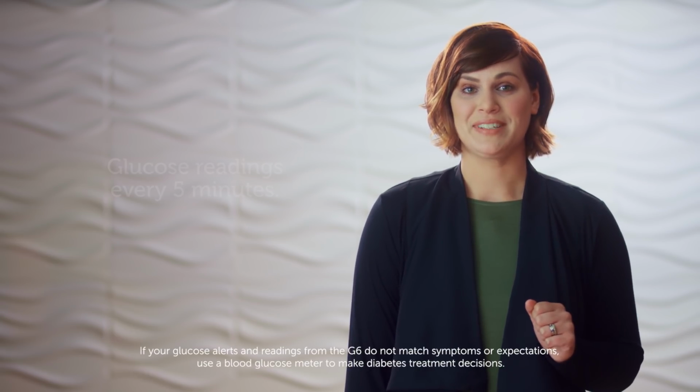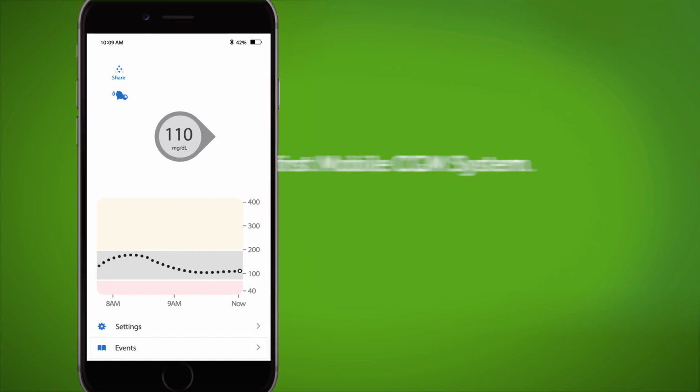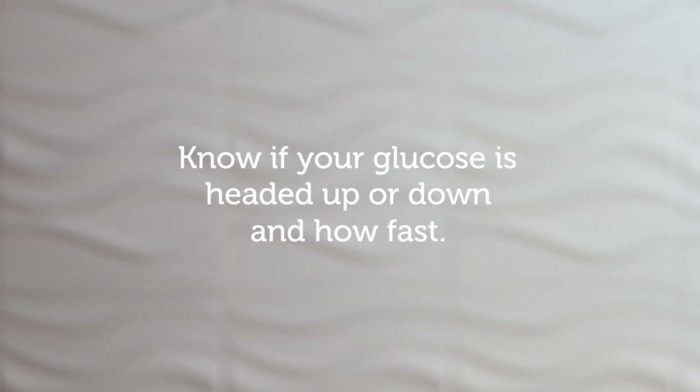It stands for continuous glucose monitoring, and the emphasis is on continuous. A small sensor measures glucose levels just underneath the skin every 5 minutes, and the transmitter sends your data wirelessly to a receiver or a compatible smart device, so you always know your glucose number without pricking your finger. But more importantly, you know if your glucose is headed up or down, and how fast. Instead of a snapshot, you get a full story.